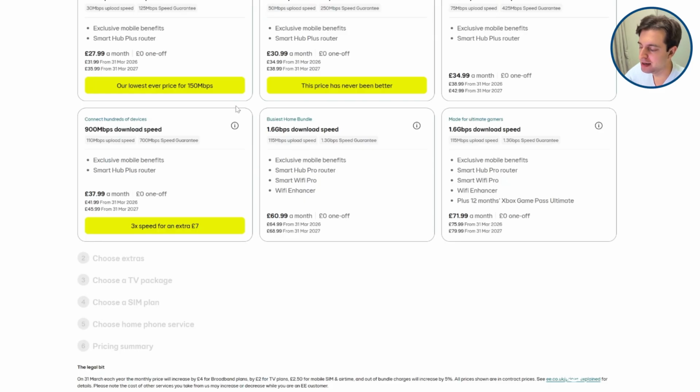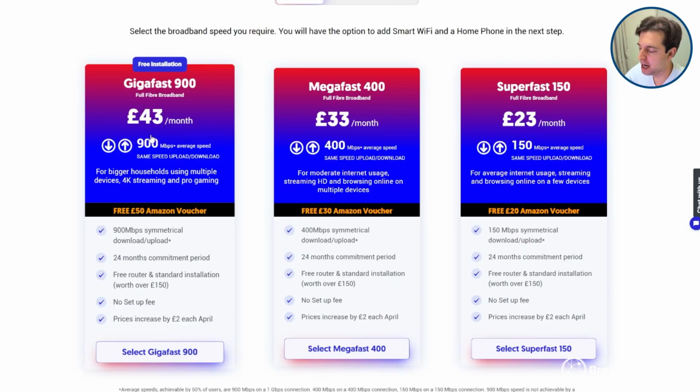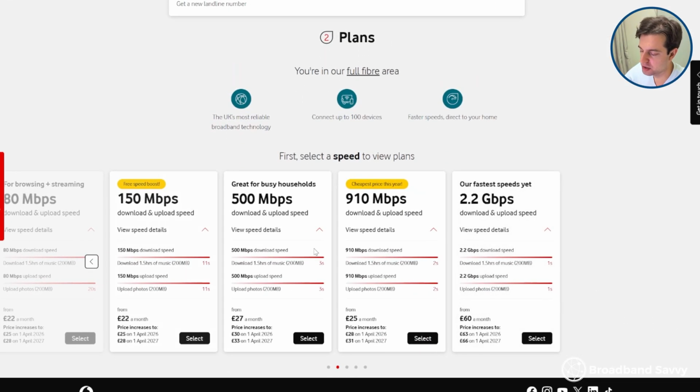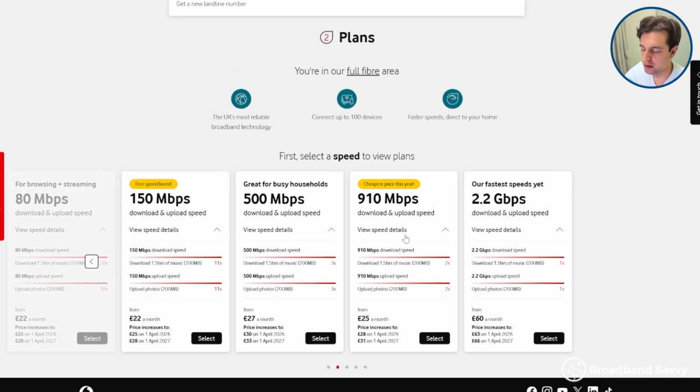For example, EE's gigabit plan is £38 a month, though it doesn't come with symmetrical speeds, compared to £43 with Hey Broadband. And if you can get city fibre at your address, with a provider like Vodafone, you'll find their plans are even cheaper, at just £25 a month for a symmetrical gigabit connection. Given the router they're including in particular, which is good but not outstanding, we think that Hey Broadband's prices could be a bit lower on their faster broadband plans.